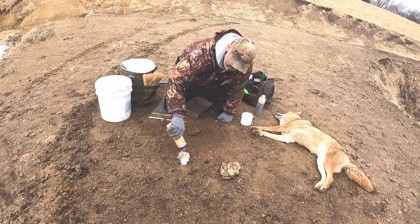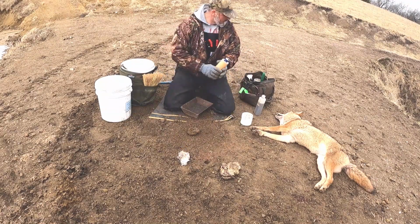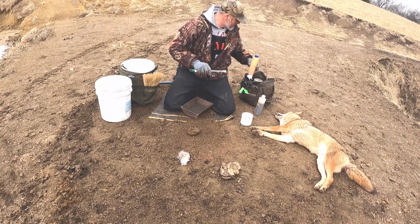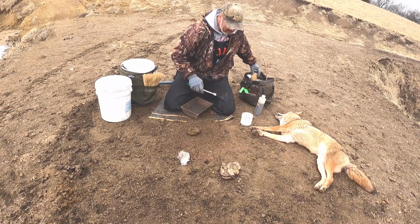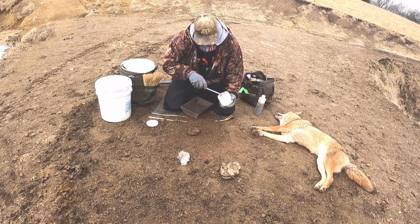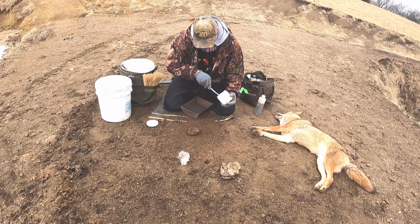This is kind of my call lure. Now I'm going to put my bait, which is another test bait. It's going to go in that little 3 to 4 inch hole.